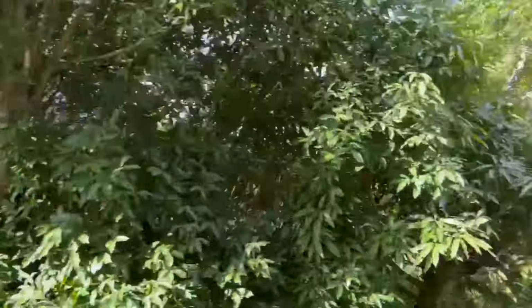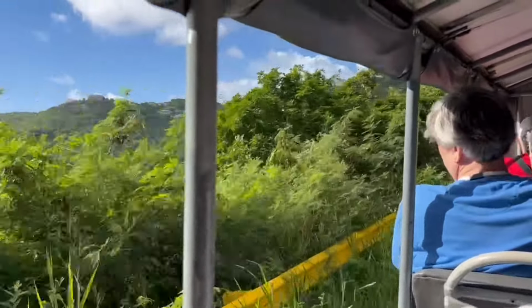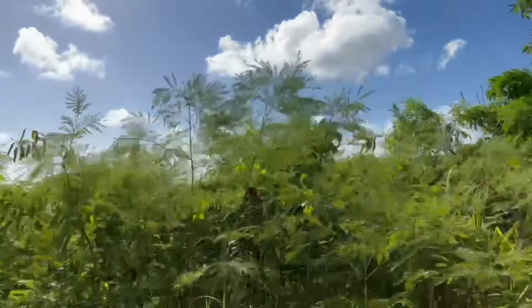Time to head back down the mountain. Not sure if this drive was more or less scary than the way up, but it was fun.